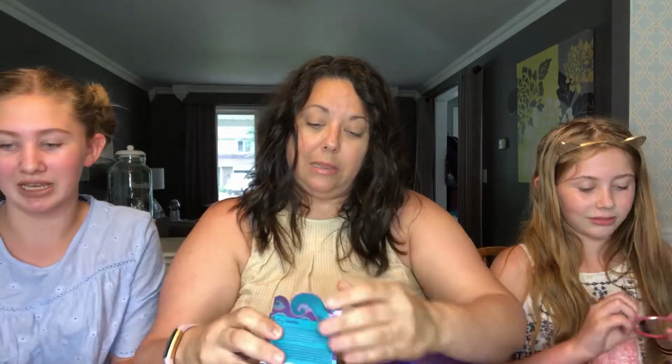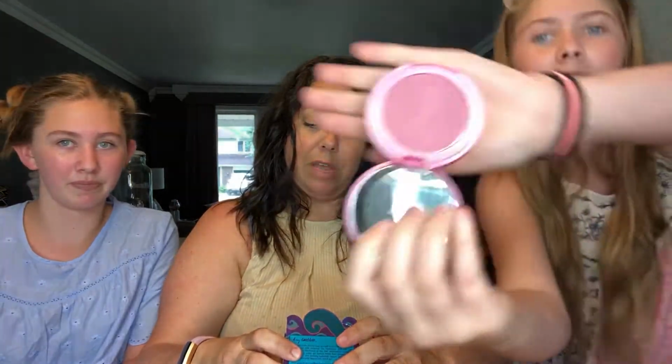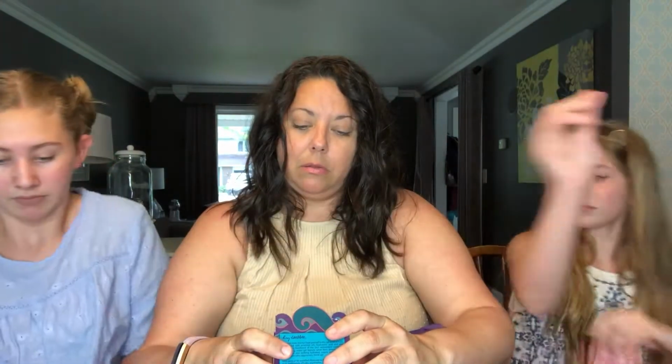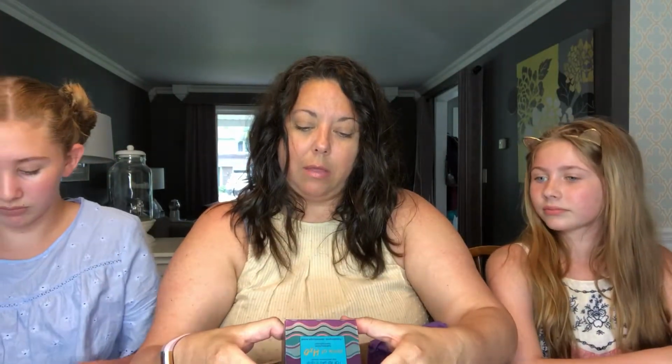We also got the Tarte Skincare Drink of H2O Hydrating Boost. Oh yeah. This is all Mama. Mama needs the moisturizer. Let's see what this looks like. Ooh, look at the container. Super pretty. Looks mermaidy.